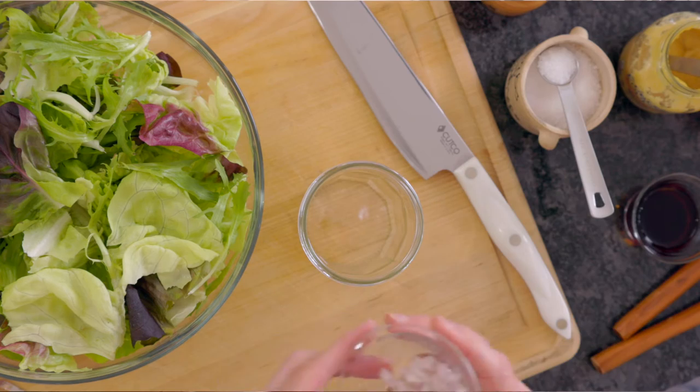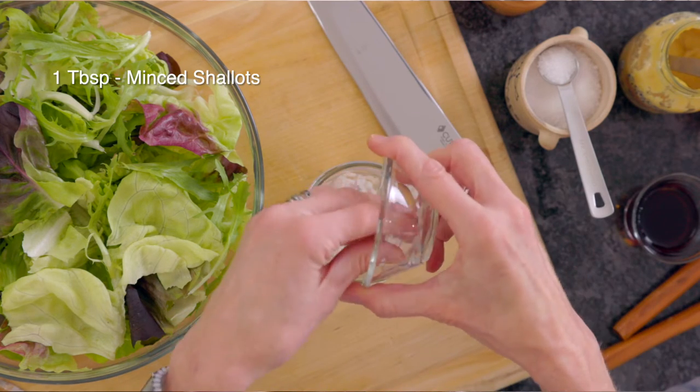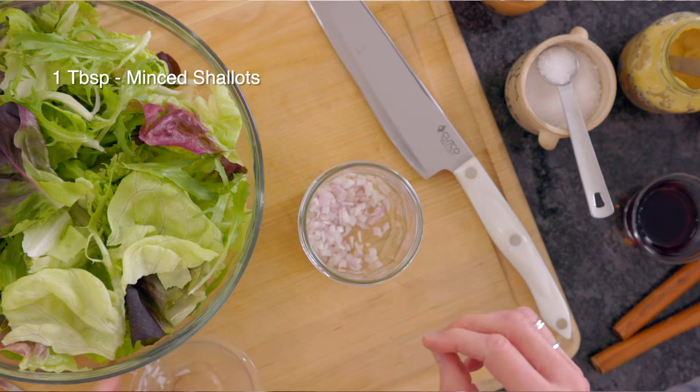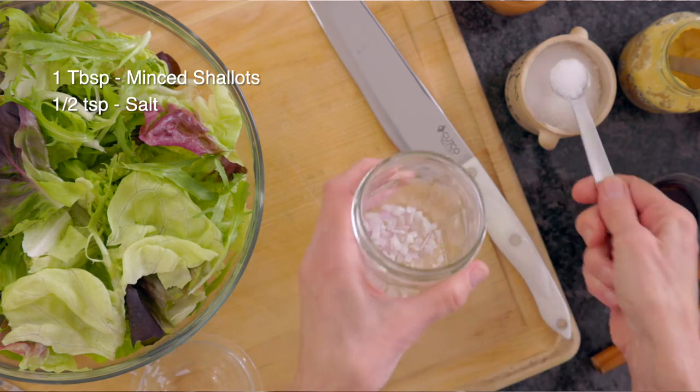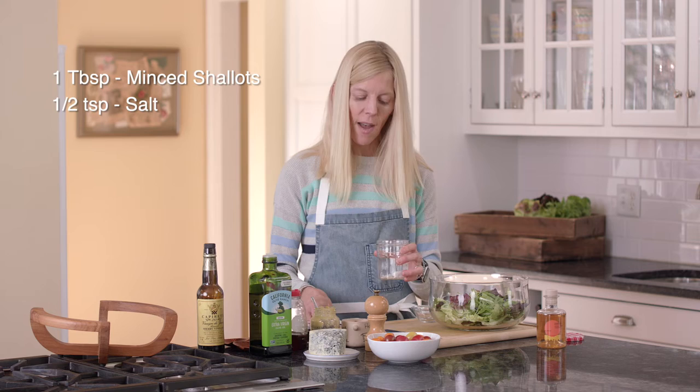And she starts by adding a tablespoon of minced shallots. I use a jar because you can just store it in this then. And she adds a half teaspoon of salt and lets this sit for about 10 minutes. More is fine. And what that's gonna do is the salt will mellow the flavor of the shallot. And it's a nice alternative to the garlic that we often see in vinaigrettes.